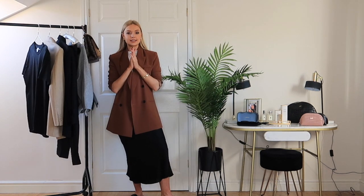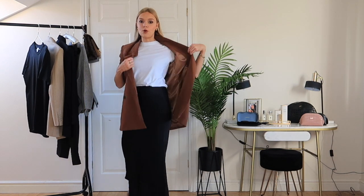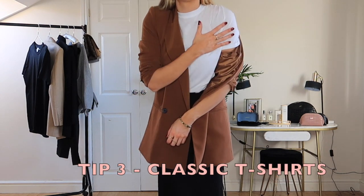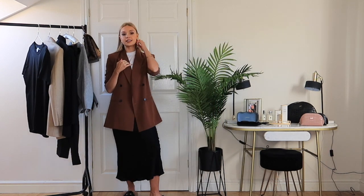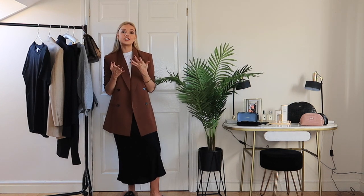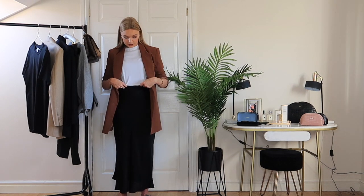So we've done blazers and we've done neutrals, and I'm going to move on to another piece that I'm wearing, and that is the classic white tee. I'll just show you where it cuts off at the arm there. This was also in my Mango haul the other day. I think it's important to constantly update white t-shirts. They do go discoloured, and after a few washes you need a new one. So this one from Mango feels really good. It's really soft, it's 100% organic cotton, just feels really nice.